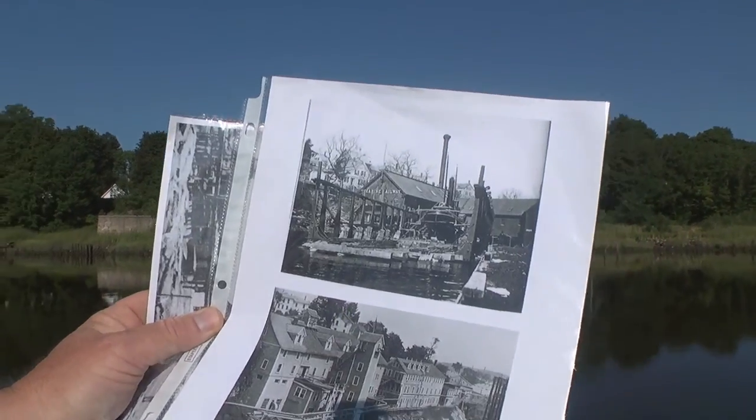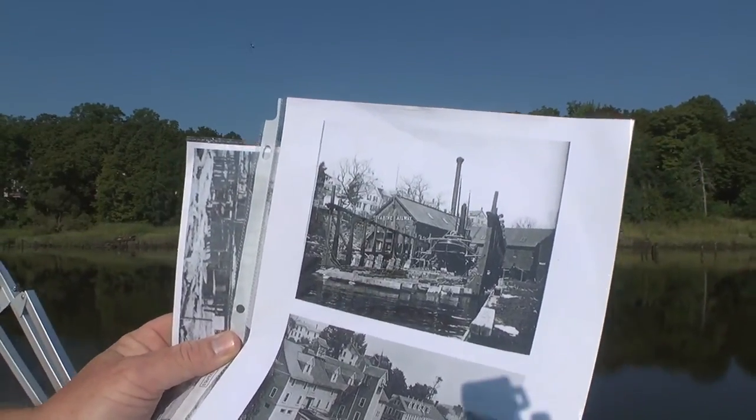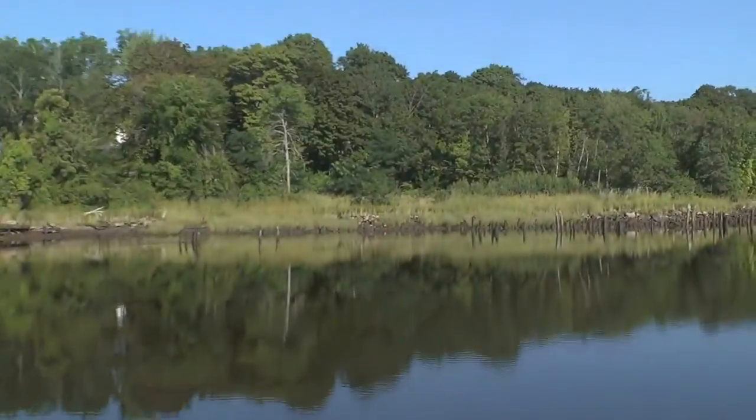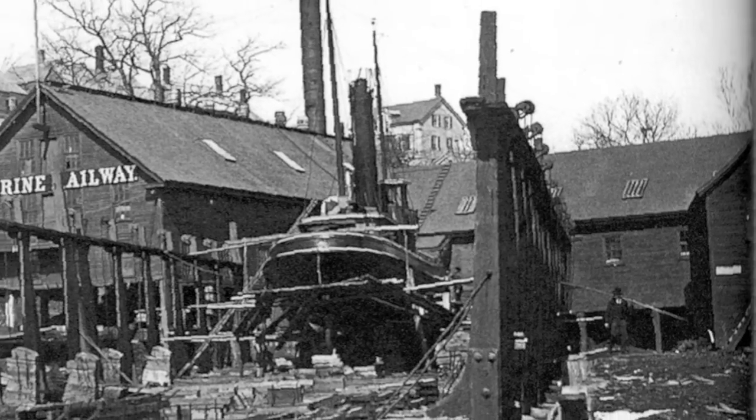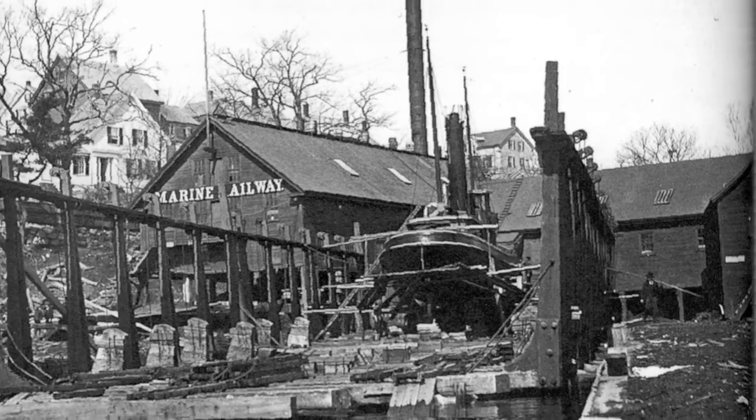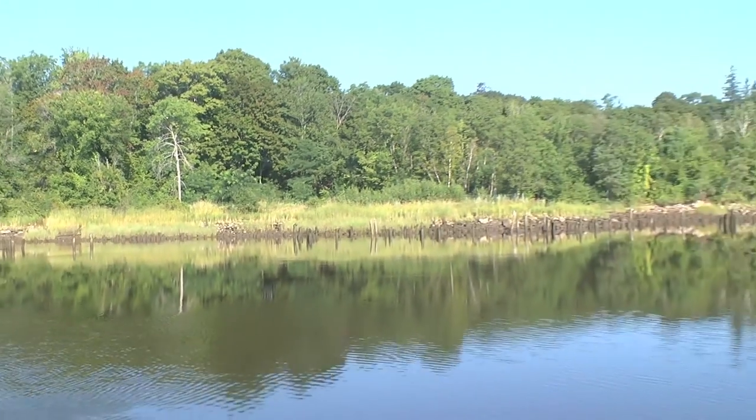This is the Bath Marine Railway, and back up until probably 1910, it stood right there. You can see some of the same features here. If the tide was a little lower, we'd see it a little better.